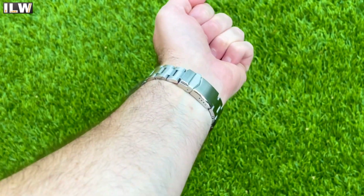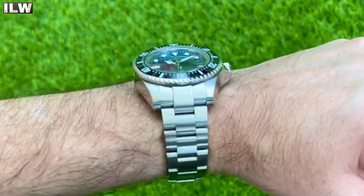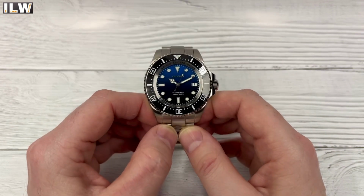But yeah, it's not what I'm going to wear regularly, but it is a watch that I enjoy owning, and I am certainly appreciating the build quality and the engineering and how it looks. I mean, that dial is stunning. It's awesome. Yeah, I love this watch.